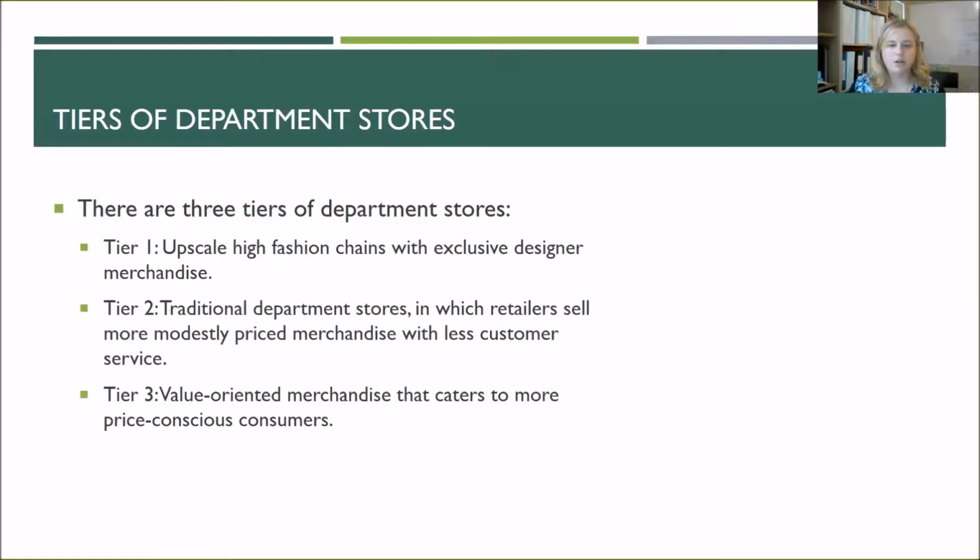The second tier includes more of your traditional department stores. So those with very well-known kind of mass market names. And in these stores, retailers are selling more modestly priced merchandise. They also have less customer service. And the third tier, so at the bottom, you have value-oriented merchandise. And this retailer, in terms of department stores, caters to the more price-conscious consumer.